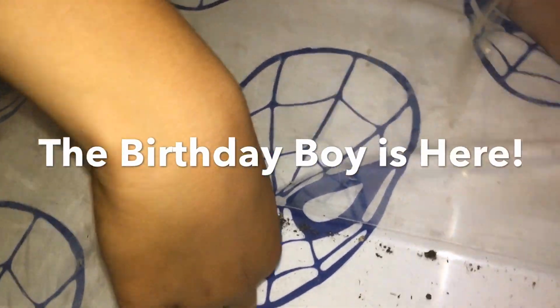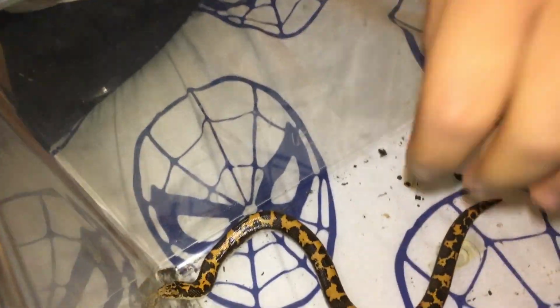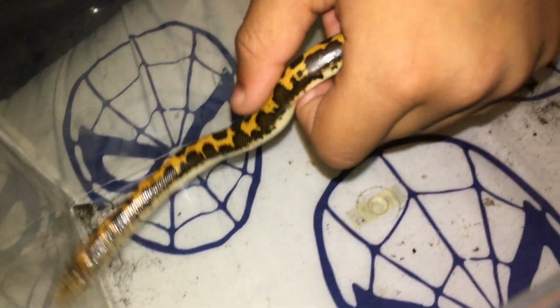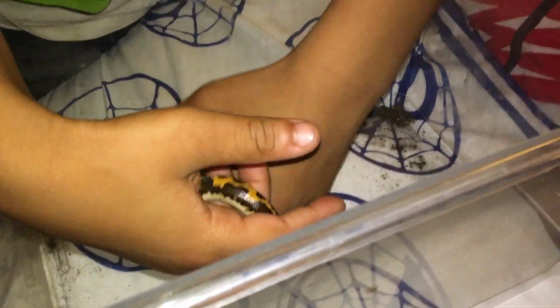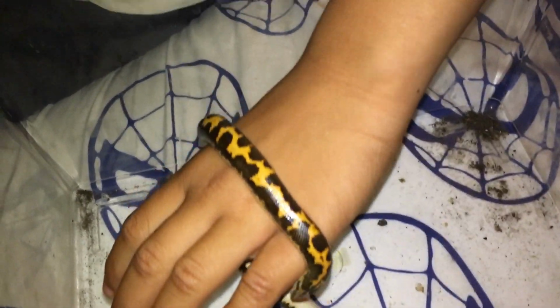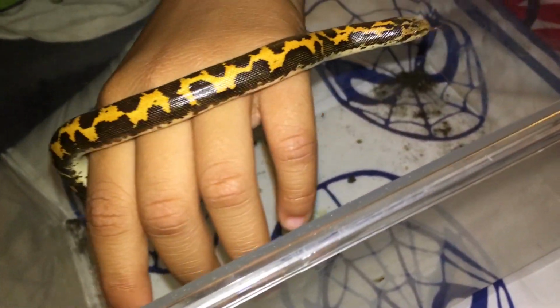And we have a new noodle. So this is my new sand boa. This is not her tank. We're just putting her on here for a little bit. She's only a baby. But she is a nice baby. Bring her out. Hold her up a little bit. And she's pretty cool. Don't you agree?